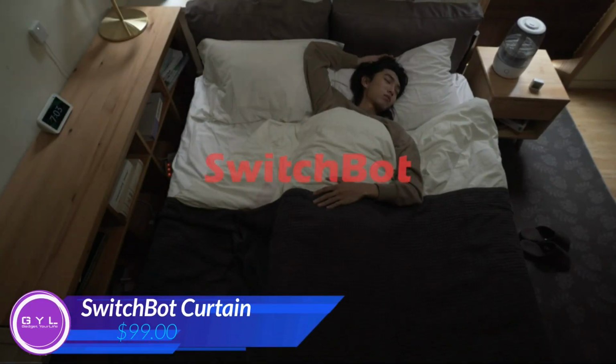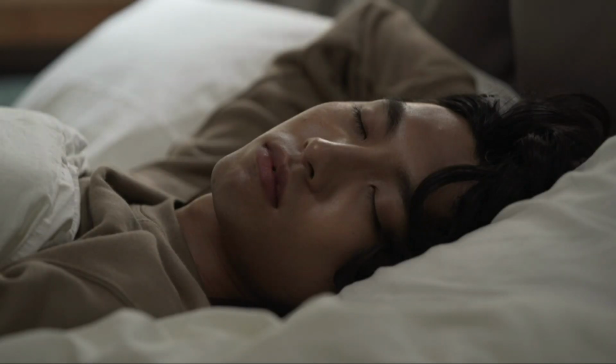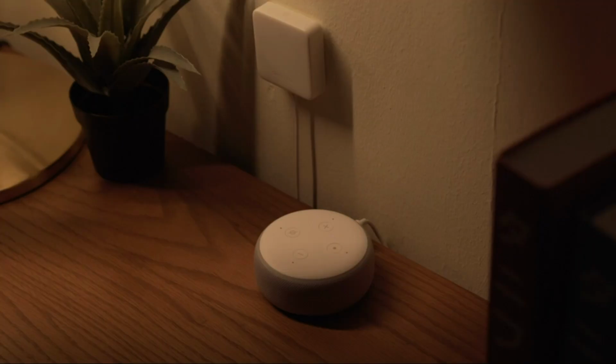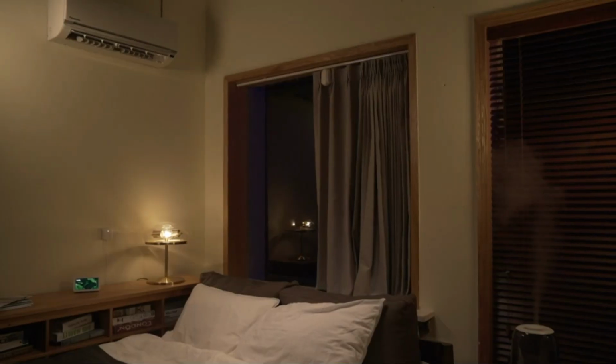Automate your curtains to open and close at specific times of the day with the curtain electric motor, especially in the mornings to help you wake up easily. No more getting up to adjust the curtains manually, just say it to your voice assistant. And stay in bed or on the couch and let the SwitchBot motor do the work for you, making your smart home even smarter.